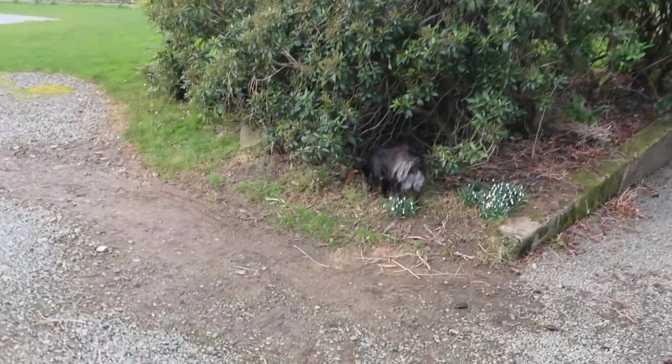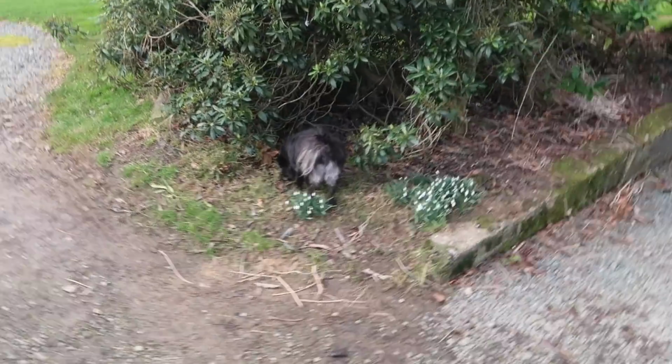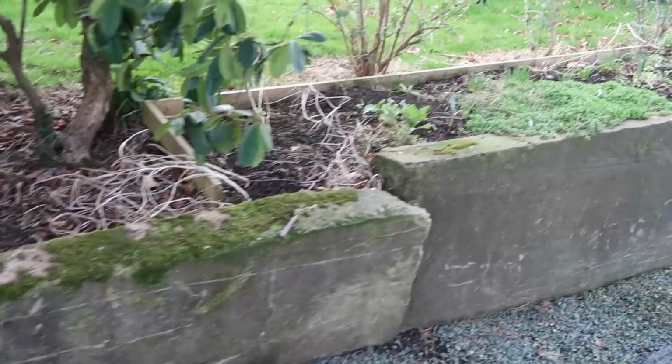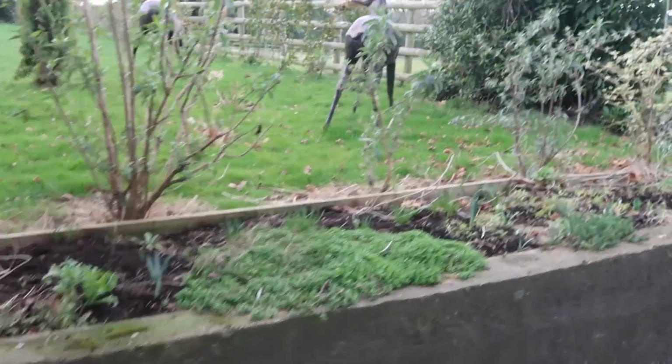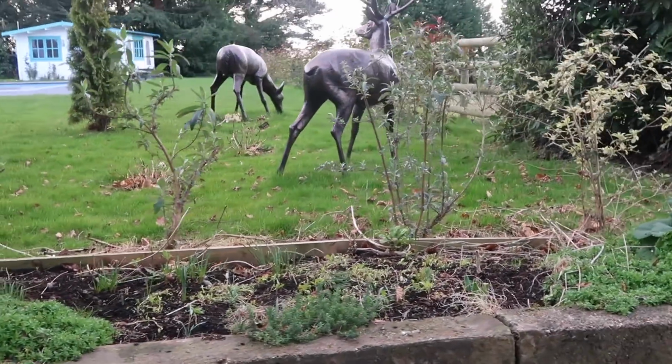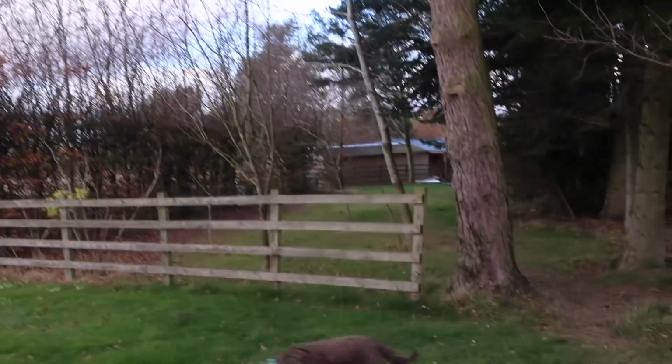There's snowdrops and Mimi eating grass, which she always seems to do. Bert's with us, of course. Can't go anywhere without the Bert. And there's my statues of my deers that my beloved got for me. And then I think we'll do the stables first.